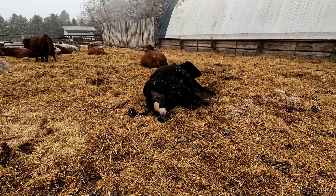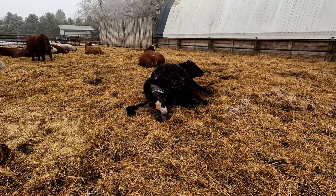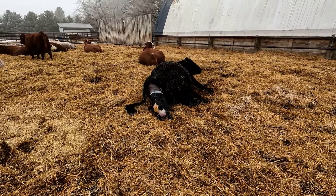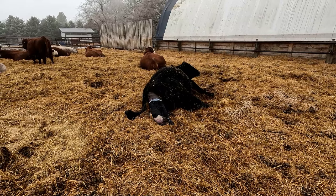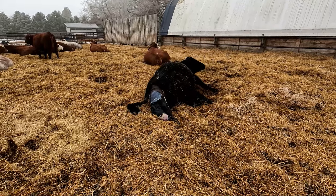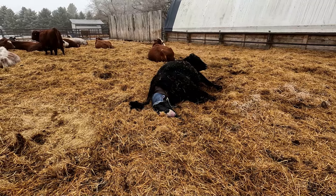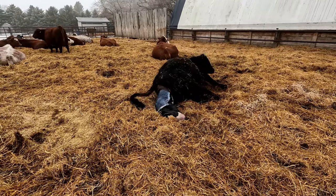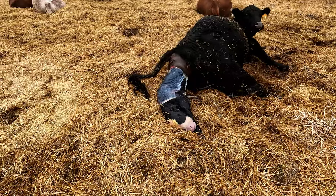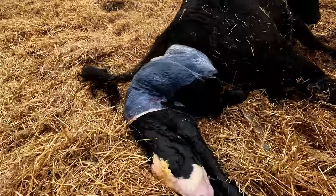Come on, give me some life here, calf. Come on there, mama. You can do it. Calf doesn't look very lively. There we go. Now the calf's breathing. Yep, now we'll pull it out the rest of the way.